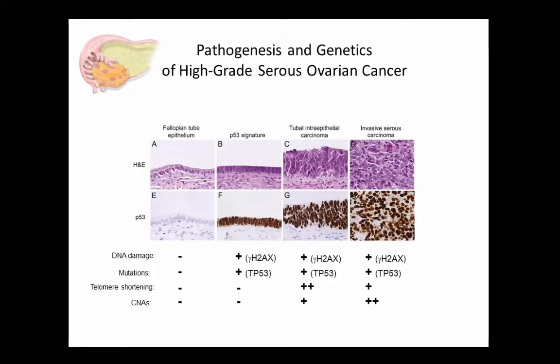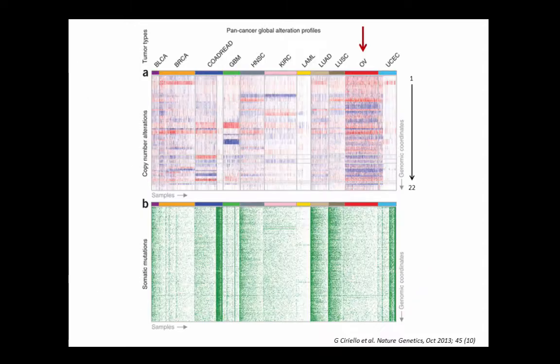Okay, so fallopian tube, site of origin. Most of what we know genomically from this cancer comes from the studies of advanced disease in the Cancer Genome Atlas. This is mostly review. And what the TCGA showed us, looking at a number of different tumor types that were characterized by the Cancer Genome Atlas, right? So bladder, breast, colorectal, GBM, head and neck, etc., kidney, and here's ovary.